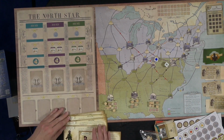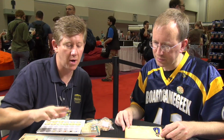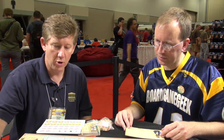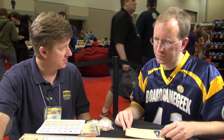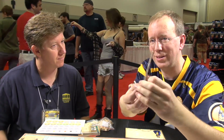What these roles allow each player to do is give them certain benefits and strengths in the game. In the game, the players together need to have 2 goals. Number one, they're moving slaves from the southern plantations to Canada. So in order to win, like in a 3-player game, you need to move 16 slaves from the plantations up to Canada.